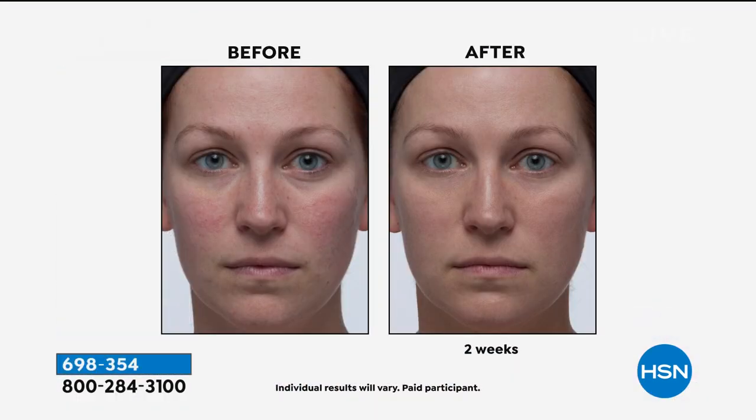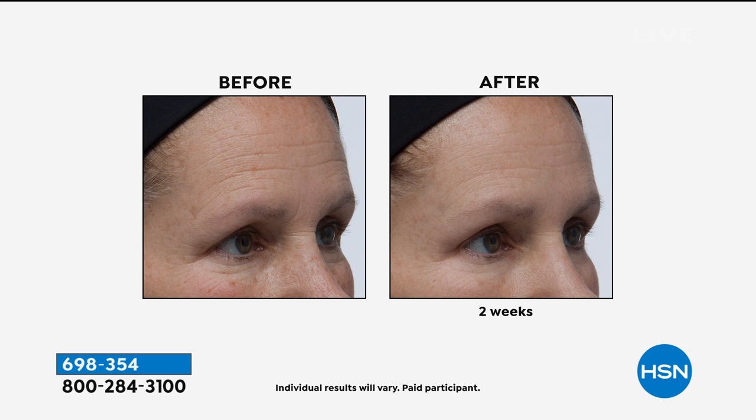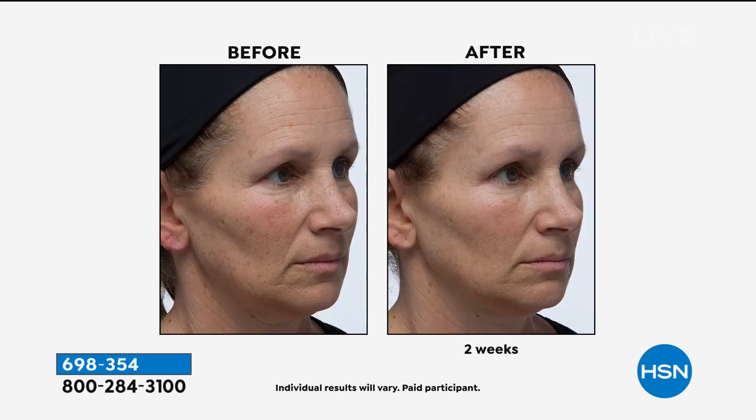So look at the red, this is what I'm talking about. For me, I'm red and freckled all over. That's right. I see that before, and that is me. In fact, it's always my nose. Look at the difference that this made in 2 weeks. Look at the cheek area. This is what I'm talking about. Look underneath the eye. Look at the discoloration. Look at these fine lines. These aren't just plain, small little lines. These are etched in lines.